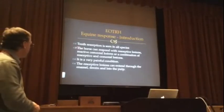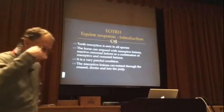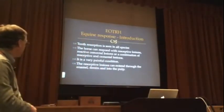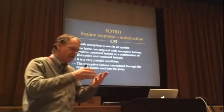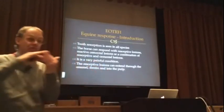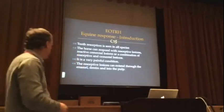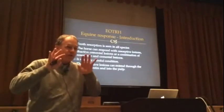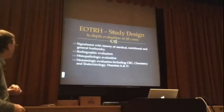Basically, the resorption is seen in all species, but the horse has the resorptive lesions and also this hypercementosis. You have three layers in the tooth: the enamel, dentin, and the pulp, which is the center of the tooth. These lesions will destroy and go through all layers. The only other point, which we talked about a little already, is that this condition is very painful. Even though it's hard to recognize in the horse, it's a very painful condition for the horse.